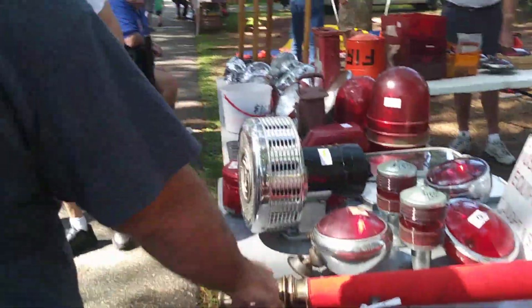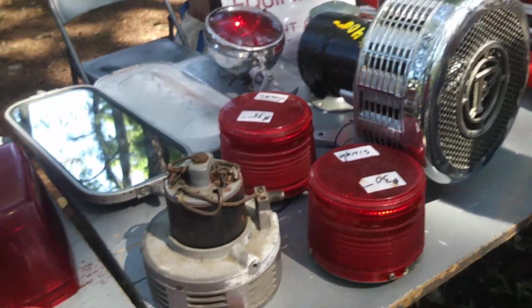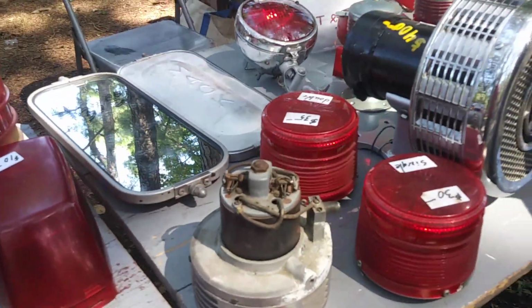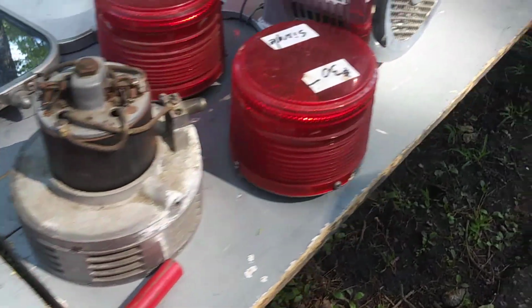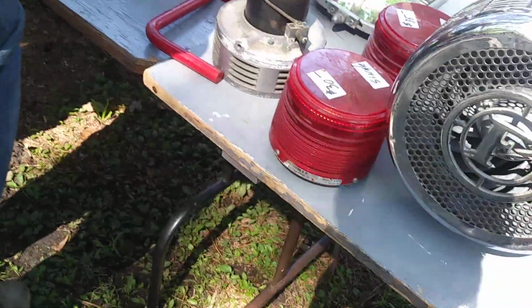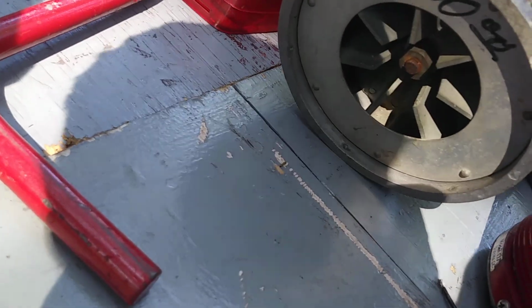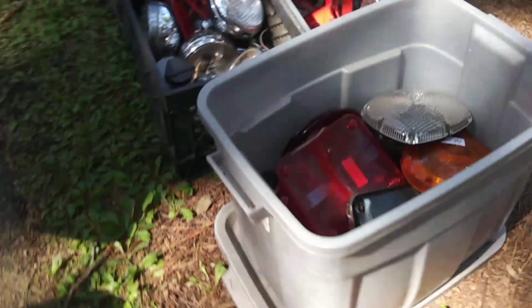More fire truck equipment. Oh, wow, they got lights. There's a Federal Q2B. There's a Federal Model Q. Hey, what's this? Oh, that's another old siren. I'm obsessed with air raid sirens. Wow, this one's big. Well, big fire engine siren. I like this one. Too bad I don't have any money. What's this? A Federal? It doesn't look like a Federal. Let's look over here, see if there's any more sirens.